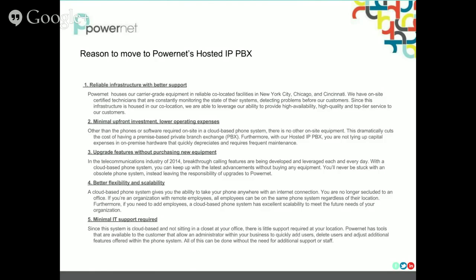Another benefit of that is that you can upgrade the features without purchasing new equipment. On a premise-based system, sometimes if you want new features, you're going to have to go to the next level of hardware to be able to support those features. You don't have to worry about that with a hosted system. And as you know, in 2014, new calling features are established every day, and especially with the whole unified communications experience that's starting to make its way through the industry. Instead, you can leave the latest advancements to us, and you'll never be stuck with an obsolete phone system.